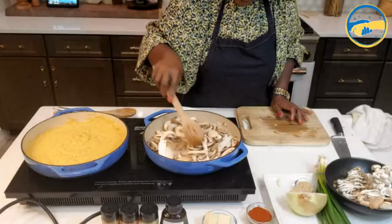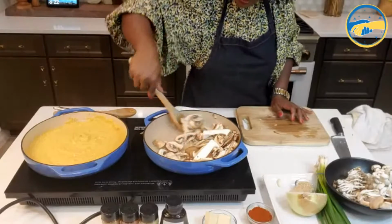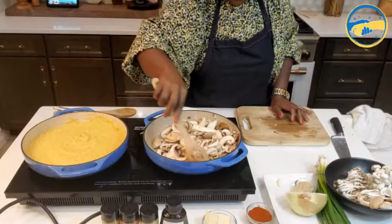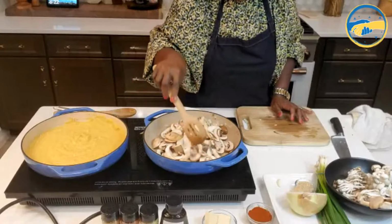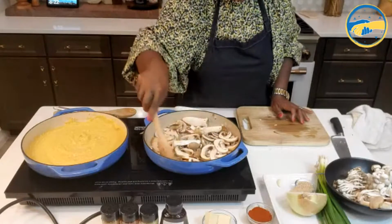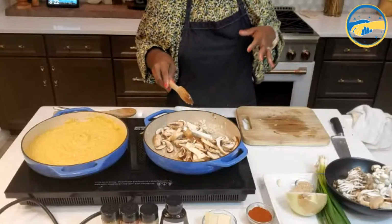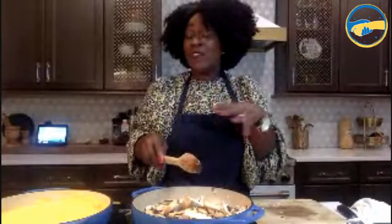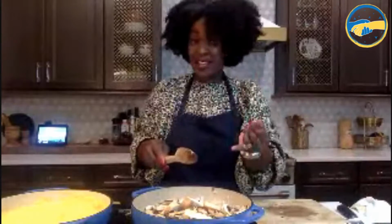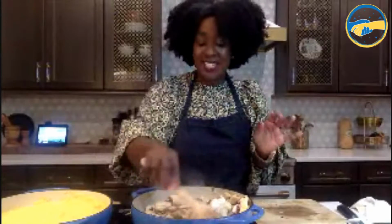What's going to happen is the steam from this pan, the heat is going to start to break these mushrooms down. Now, we are doing this tonight with one of the agave spices, which is the Habesha spice. But this is just as delicious if you just wanted to do some fresh herbs. I would season these like I would if I were cooking chicken. So like the poultry seasoning, I would use sage, I would use thyme, I would use rosemary.